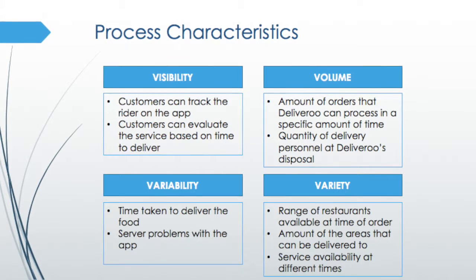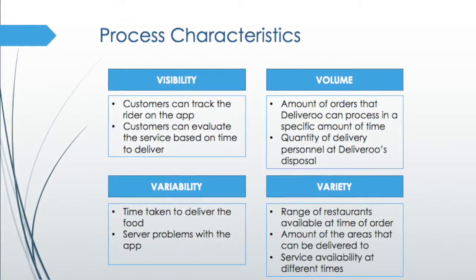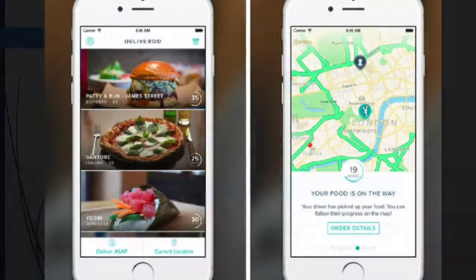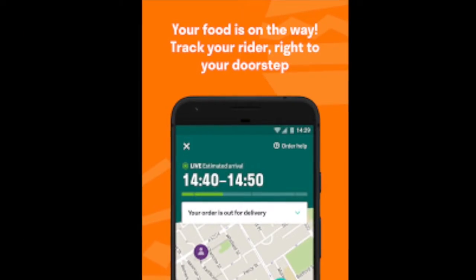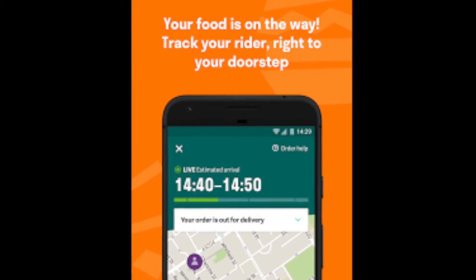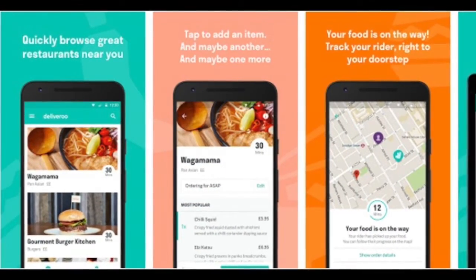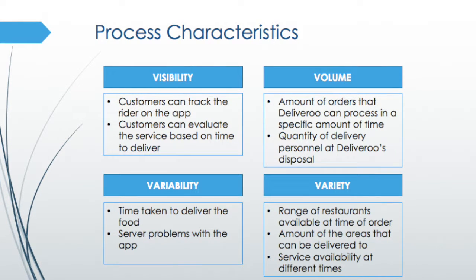For process characteristic, there are 4 V's. The first is visibility. For this company, the customer can easily check their orders on the app. They can know exactly where the rider is, and they can also evaluate the service pretty simply, directly based on the time it takes from ordering to receiving. And the second part is volume. It's how many orders you can process at the same time and how many riders you have and you can put into work at the same time.